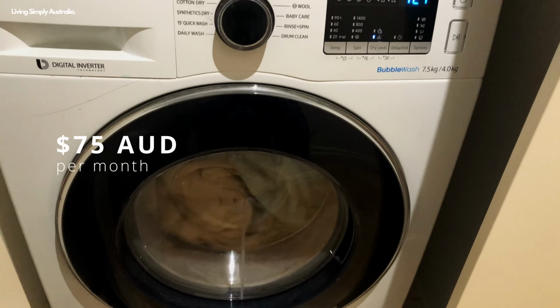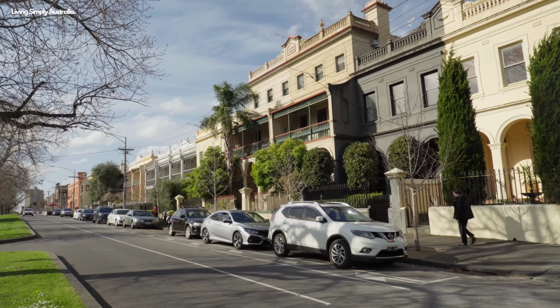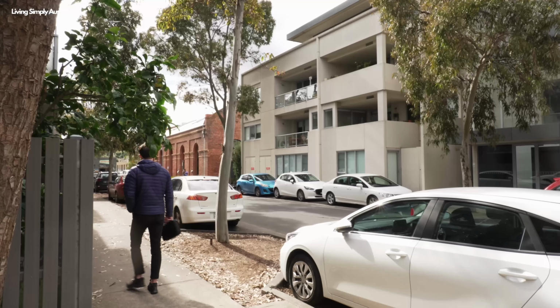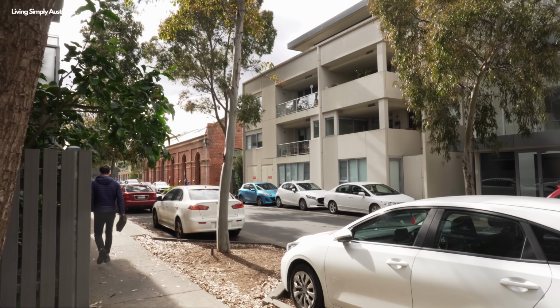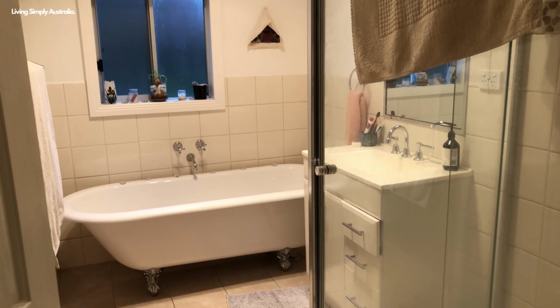In my case, we're a two-person household and our monthly water bill is around 75 Australian dollars per month. But again, we live in an apartment in an outer suburb, so our rent and overall maintenance costs are way lower. So try to be strategic about that and again, consider your circumstances and your own needs.